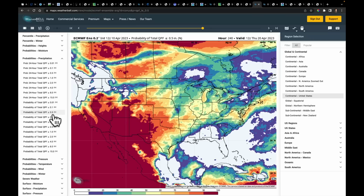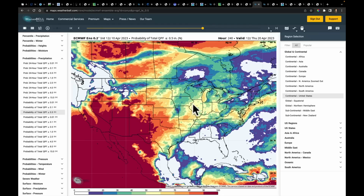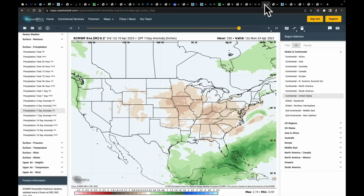So this map shows you over the next 10 days the probability of getting less than half of an inch. Now, this area needs the moisture. This area wants to leave it alone. Same with here. So this means there's a 50 to 60% chance of not seeing a half inch out of this. It's just those storms this Saturday coming through here. And since the snow's moved farther to the north, that actually helps this whole area out with continuing to try to melt that snow.